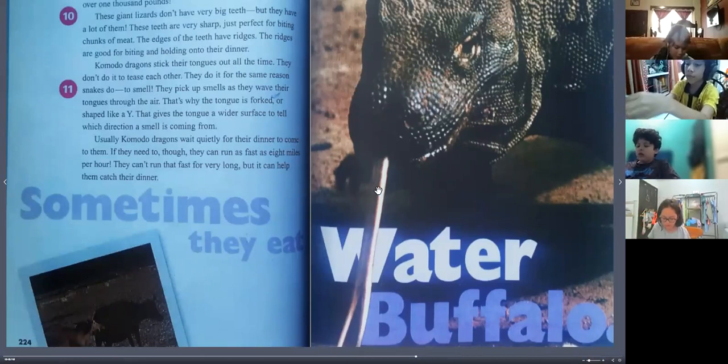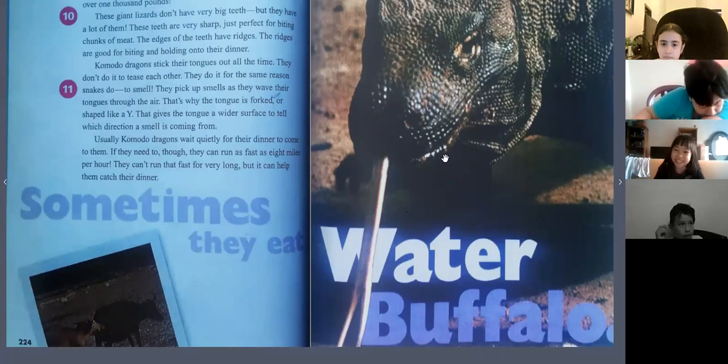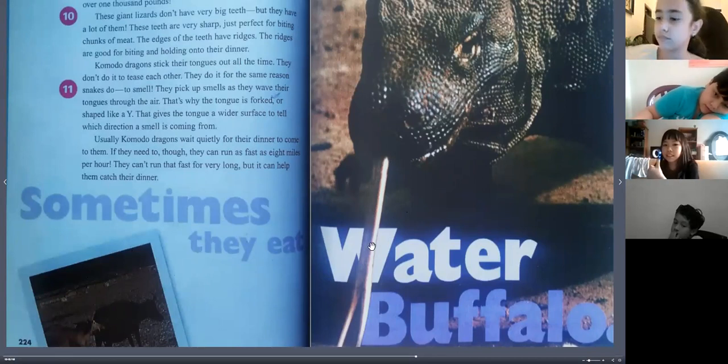It's like a cobra, a dragon, and a cockatoo at the same time. Yes, it might be, but they don't breathe fire. So remember that they don't have bigger teeth. What they have that is so dangerous is the tongue. It looks like a letter Y.